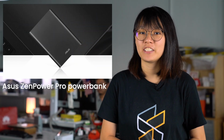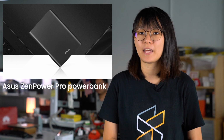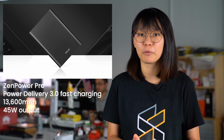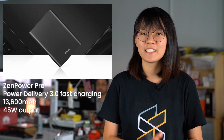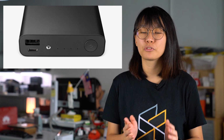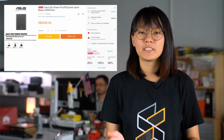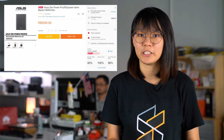Asus Malaysia has just introduced a new power bank that can charge your USB-C notebook, and it is called the ZenPower Pro. According to Asus, this is the world's lightest and smallest notebook power bank that supports Power Delivery 3.0 fast charging. The ZenPower Pro has a battery capacity of 13,600 mAh and the USB-C port gives a 45-watt output. Asus claims that you can charge your Asus ZenBook 3 from 5% to 41% in just 30 minutes. If you're interested, the power bank is priced at 349 ringgit and you can purchase it at Lazada Malaysia.